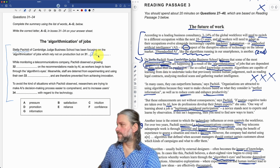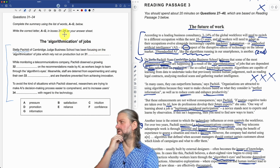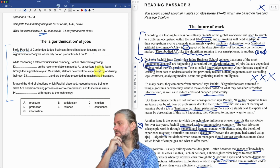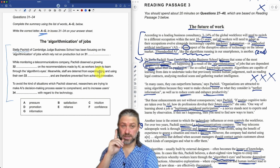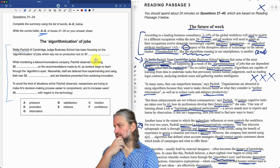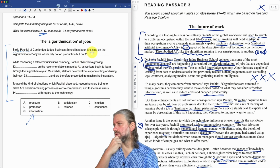Oh, sorry. Tricky one. Write the correct letter A to G in your answer sheet. Okay, so this is more tricky than just putting the word that you think. So I want to put data, but another word for data is information. So the answer here is G.